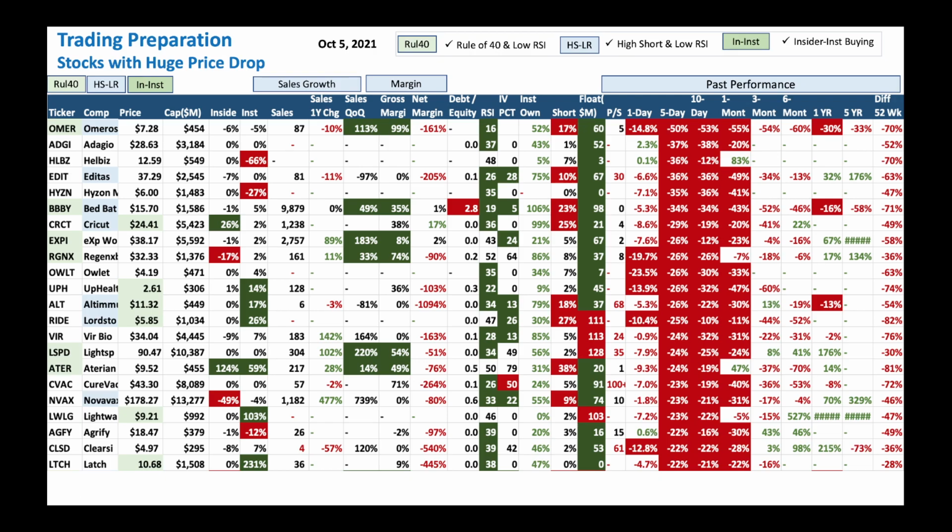And also you should look at stocks like EXPI. The way this chart is organized is by a big drop in 5-day stock at the top. OMER has dropped a lot, and then from there it's in descending order.